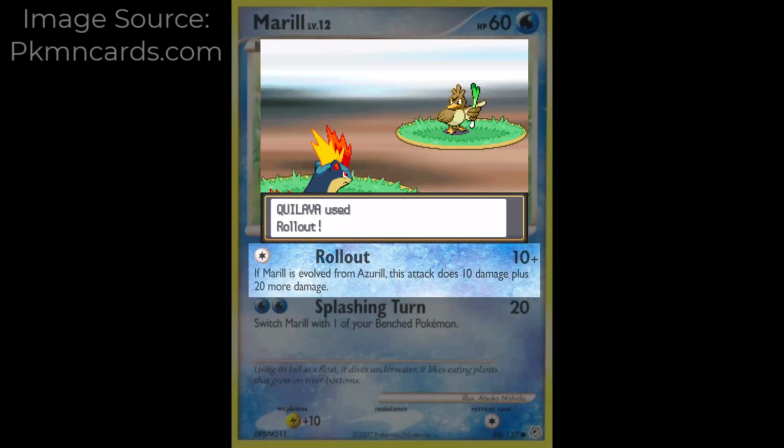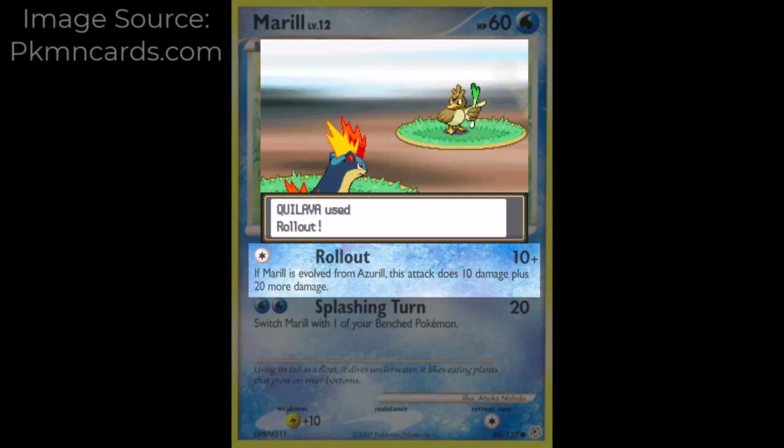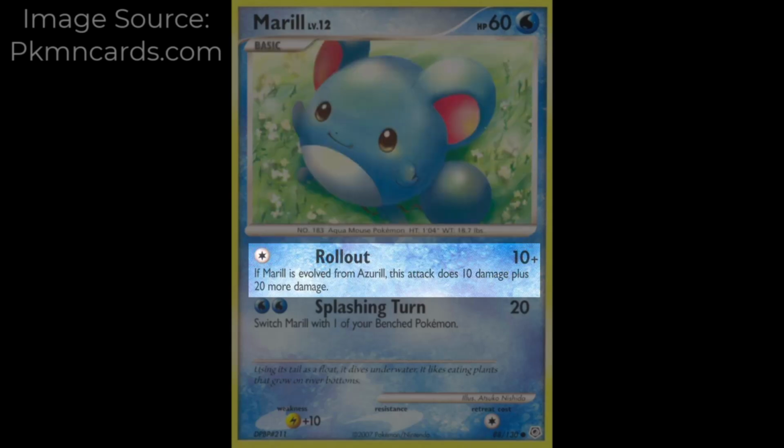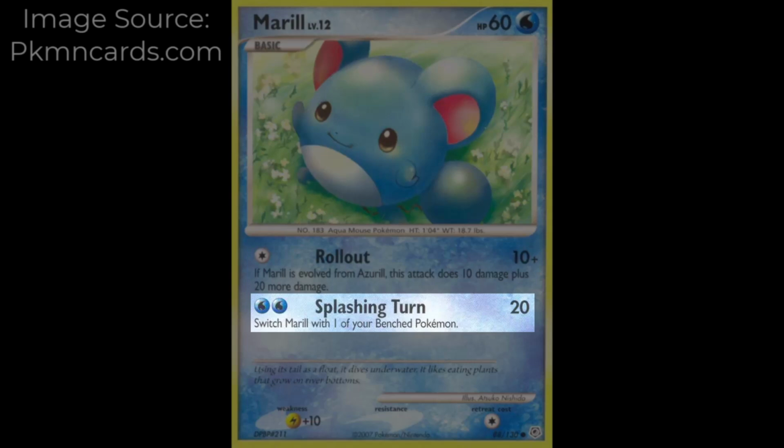In the video games, Rollout is a rock-type move introduced in Gen 2. It hits the opponent Pokémon 5 times in 5 turns, once per turn, doubling the damage each time. On this card, it costs 1 of any energy and hits for 10 damage. However, if Marill is evolved from Azurill, it hits for 30 damage. Splashing Turn isn't a move from the video games. On this card, it costs 2 water energies and hits for 20 damage. However, the player must also switch Marill with a benched Pokemon.